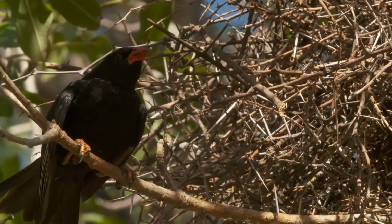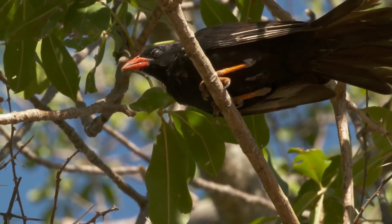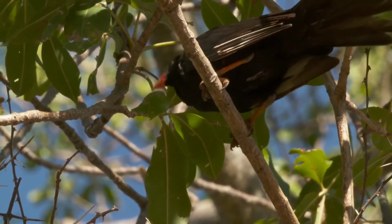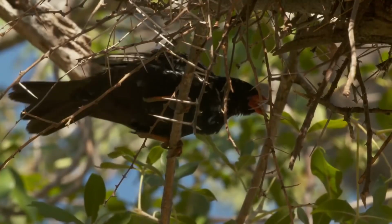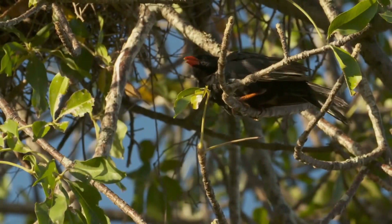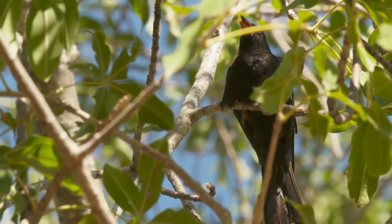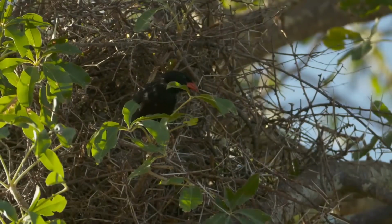Buffalo weavers are the only birds that have a penis-like organ. Both male and female weavers have this appendage, but only the male can reach orgasm, another unique feature amongst birds. And in this case, size does matter, because females prefer the male with the biggest tool.